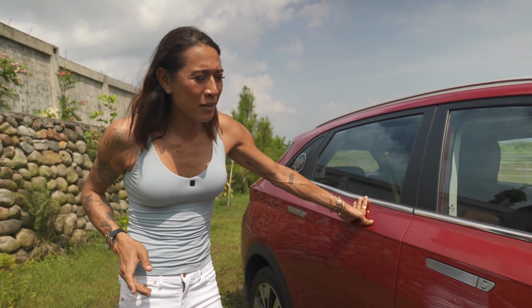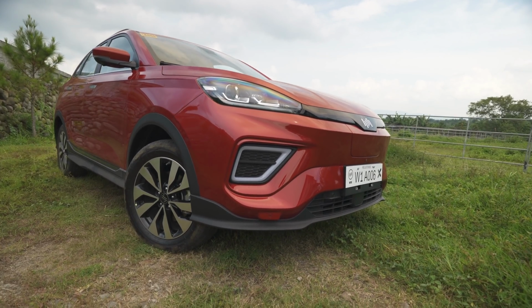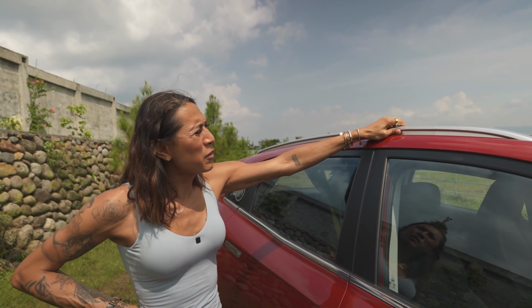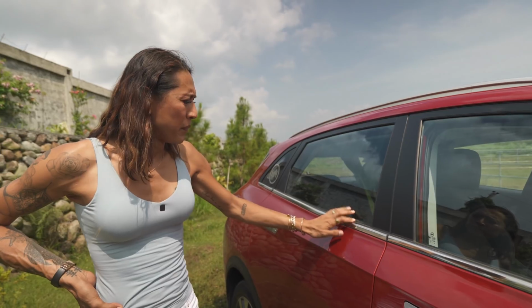Now I do like the red color. I think the red color that they chose was a nice metallic gloss to it, not a flat plain gloss paint. Now the roof racks, I'm not sure are functional because there's no hole in the underneath, but maybe you could clamp something down to it. Feels pretty sturdy enough.